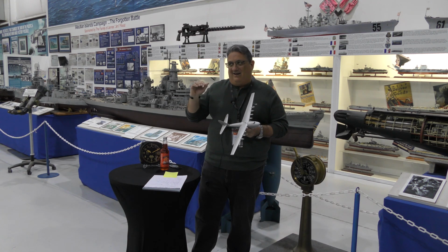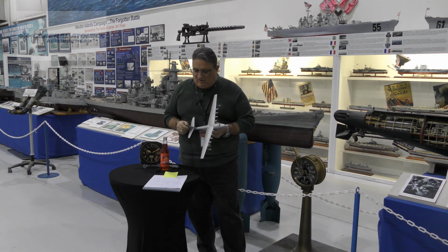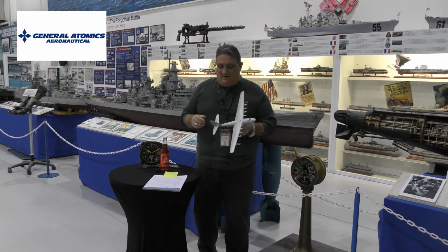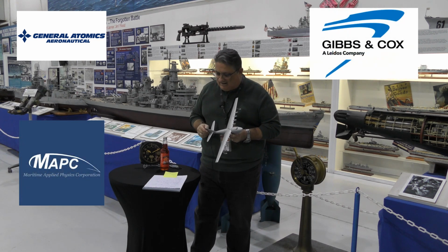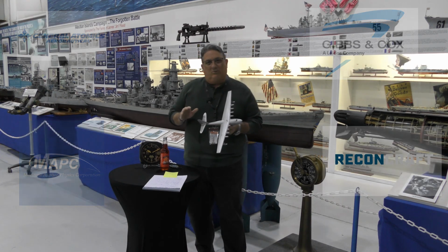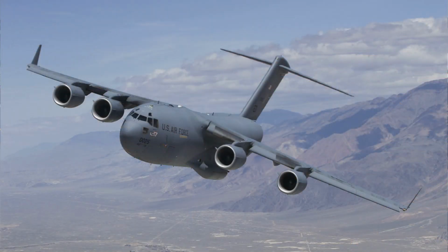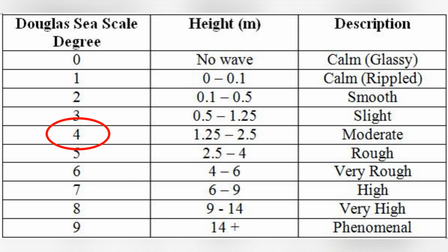And I was actually shocked as I was doing the research. General Atomics is involved, Maritime Applied Physics Corp, Gibbs & Cox, and Renkon Craft. The aircraft will be similar to a C-17. It would be operable in Sea State 4 to take off and land, and it could continue water operation in Sea State 5. So I'll let Greg pick those up in the edit.